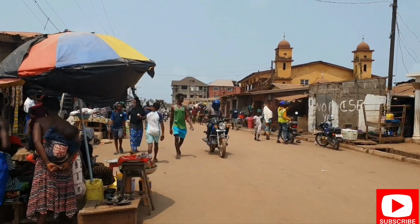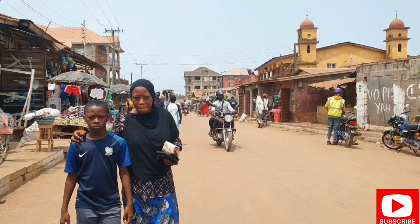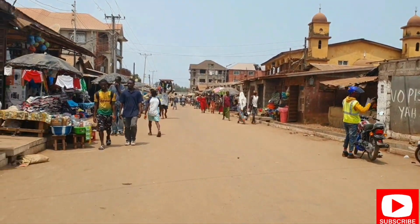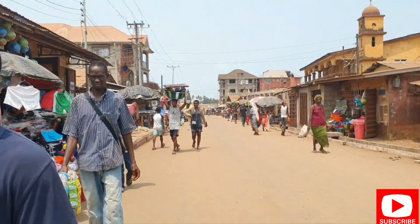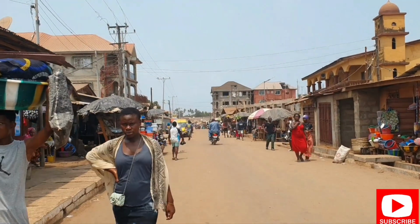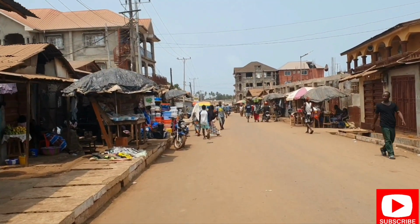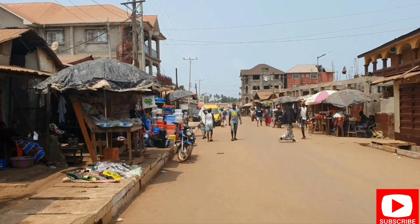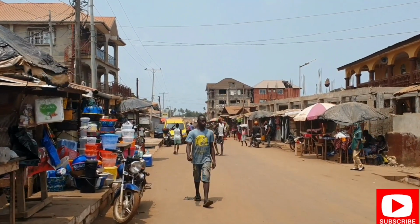So this is the other side, or the other section of the Funkia community, and of course this is the main Freetown Road Funkia, or Freetown Road Goderich, as you guys are seeing it. So in order to let you guys know, Funkia is also another section of an area in the western part of the country called Goderich. So that is just to let you guys know.